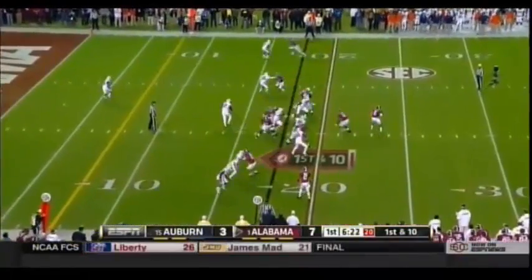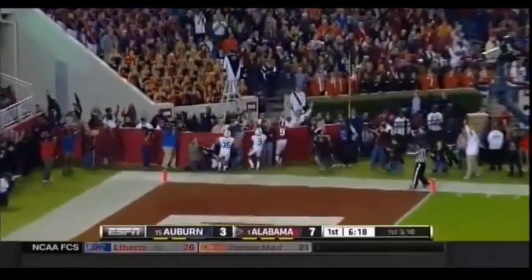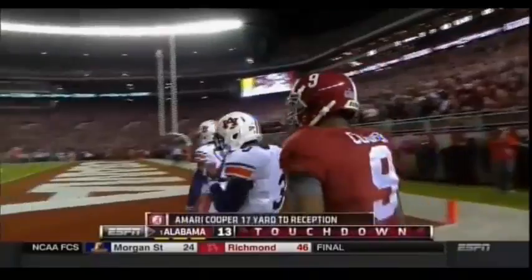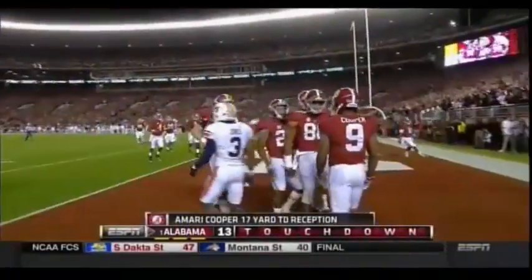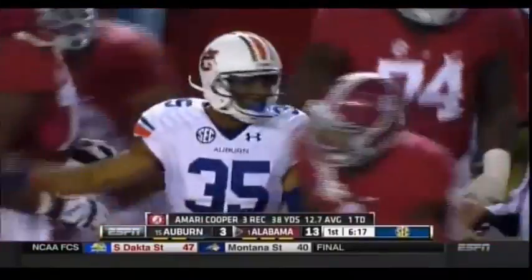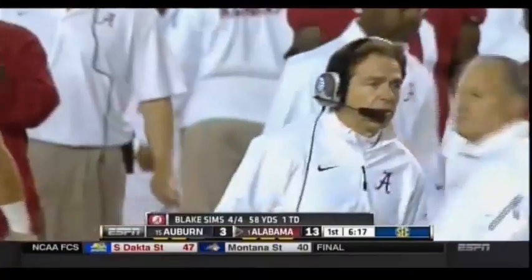Now Sims with Yeldon to his left. Looks, throws the fade route. Corner of the end zone. Cooper, he's there. He's got it. Touchdown, Alabama. 17 yards. A magnificent throw. A spectacular catch. And Alabama's in business again with a fade route touchdown for the Tide.